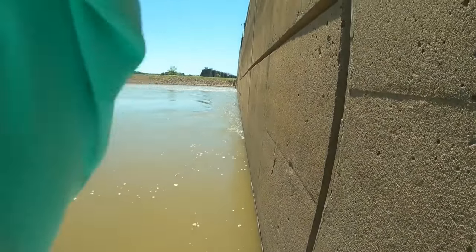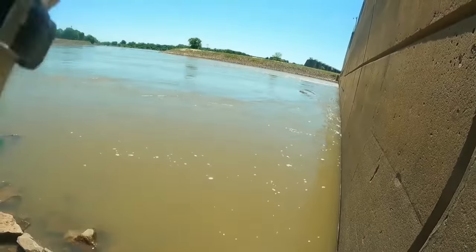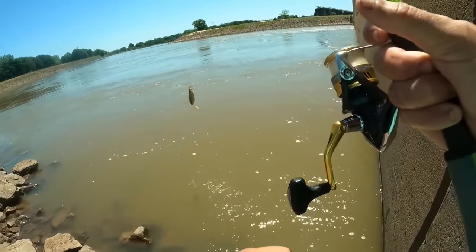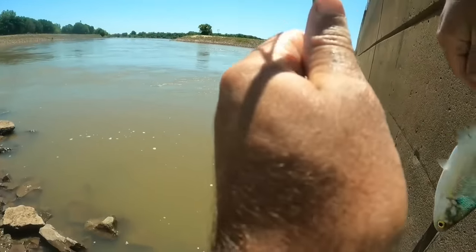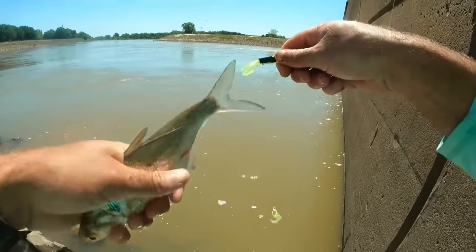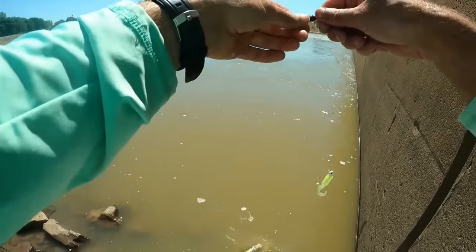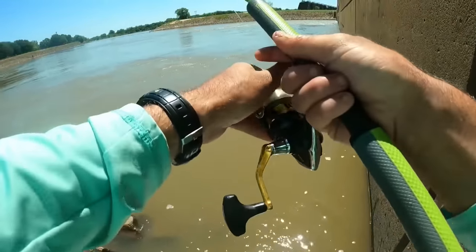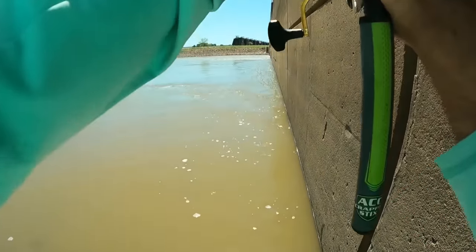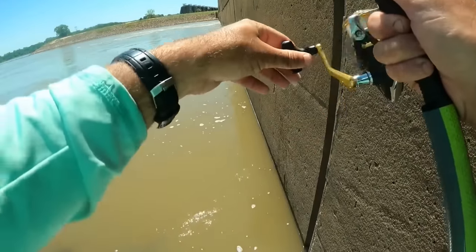Oh, not kidding, guys. Look at that. Another fish. And this one might be snagged too. Because it is. And that's a shad. Telling you, everything gets pushed up against the wall. This is a great place for a big predator fish to get right up next to it and eat these shad or just whatever's getting pushed up against the wall. That was weird.